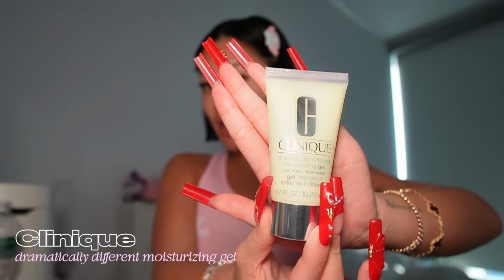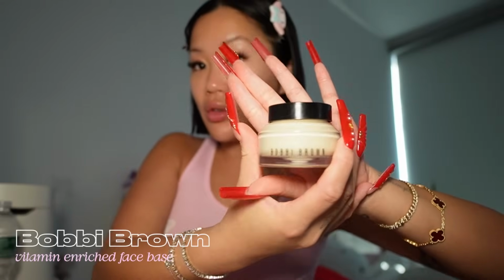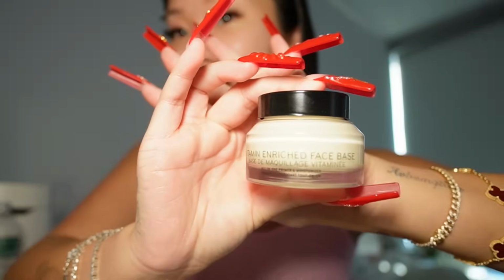I'm very pinky today, as usual. Okay, so I prime my face with this Clinique moisturizing gel. This is a bit too much. Oh my god, that's so much. And I go with my Bobbi Brown vitamin, this. And I go with this.